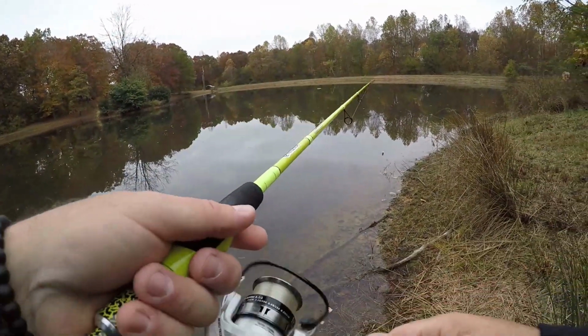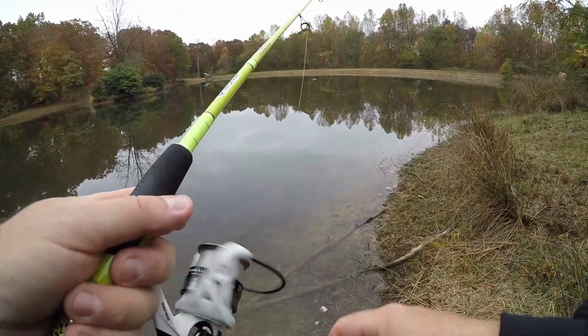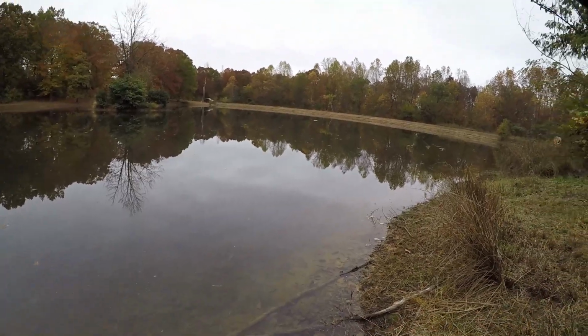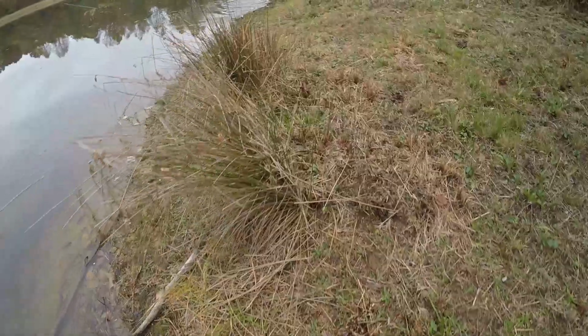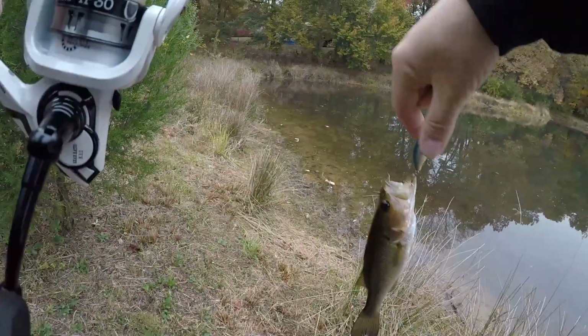And that's what fishing is for me. It's all about getting out, having some fun, catching some fish, feeling that tug on my line. And there's another one. Didn't even finish my sentence. Got another fish.